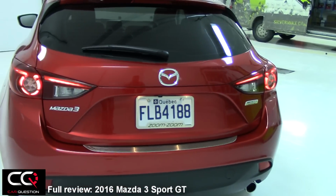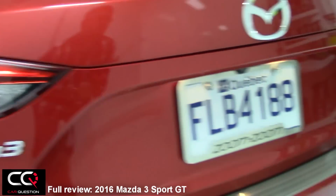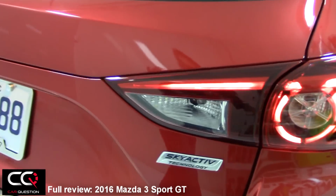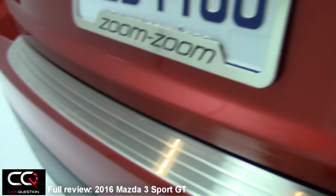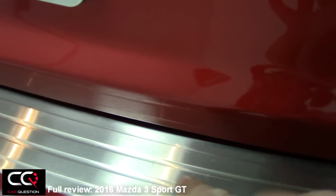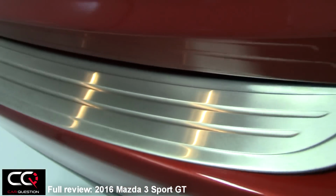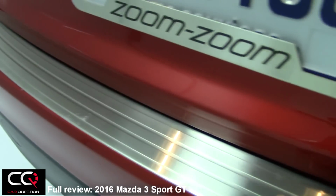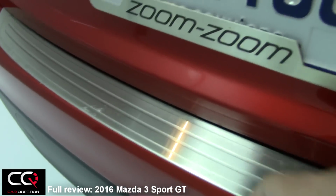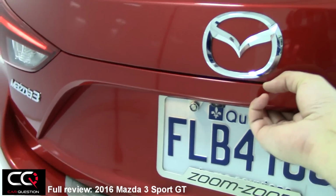Nice line of the trunk once again, fluid. You're gonna see the Mazda 3 logo and the SkyActiv technology logo right there. You've got also a nice protection for your bumper, but over time you're gonna see little bits of stains appear on that. So try to use a product that's gonna bring back or simply protect those pieces of metal right there. Zoom Zoom logo of the Mazda.